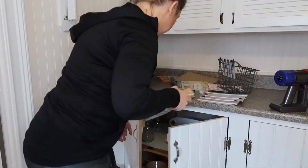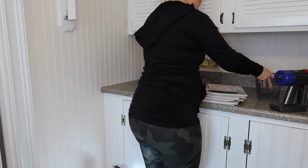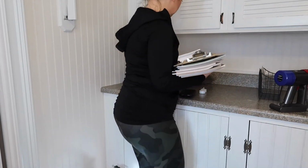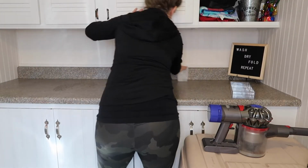Now I'm just going through everything, putting things where they belong, and just wiping all of the counters down because everything got really dusty and there were cobwebs and stuff because everything was just kind of cluttered up and piled up for a while. So just getting everything nice and clean.